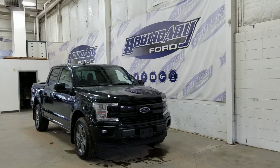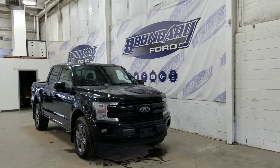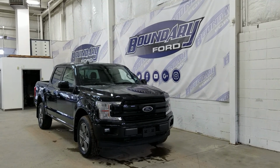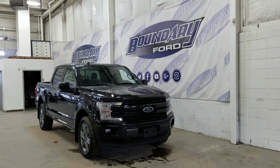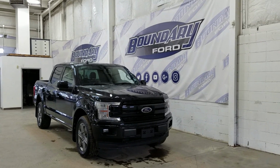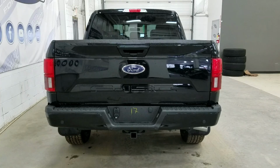Over at the side, we have our 20-inch aluminum wheels wrapped in Hankook tires. We also have power deployable running boards as well as color-matched mirror caps and door handles. At the rear, we have privacy tinted windows, and up top we have a beautiful twin-panel moonroof. This F-150 also comes with remote start.